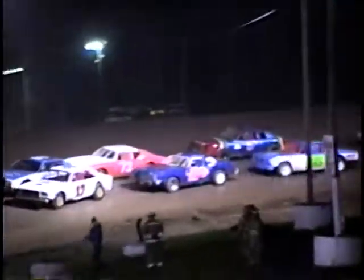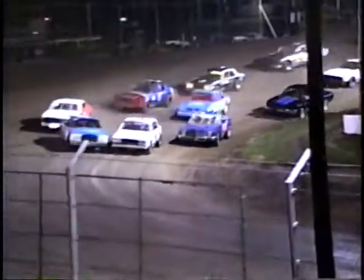Video keeper fired up and going. Look out, losing the handle is Gary Miller in the 1, and with nowhere to go, Bobby Hoffman collects him out of 4, and again the yellow is out. All right, Denny Mikinak is your leader. Chad Miller is currently second as the green comes out for the restart.